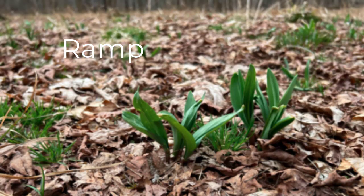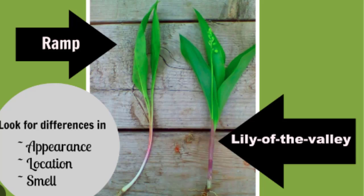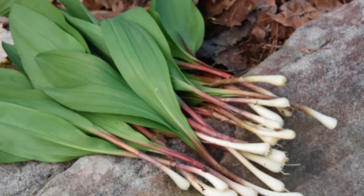The first plant I want to talk about is called ramp. It's a wild plant that just grows in the woods, and the leaves of it actually resemble lily of the valley, so it's very similar. And I've got some pictures here where you can see the difference, but it grows wild. A lot of people aren't aware of it, and when you pull it out, it looks like an onion, and it actually has a very earthy onion flavor, but it also has kind of a garlicky flavor to it.